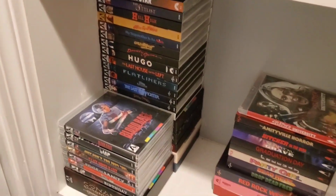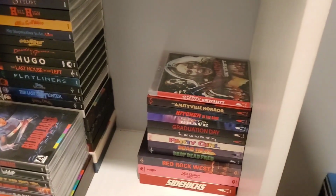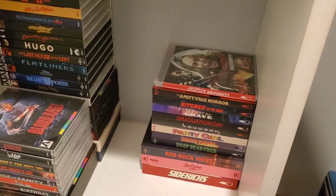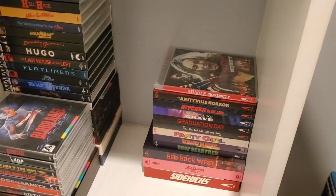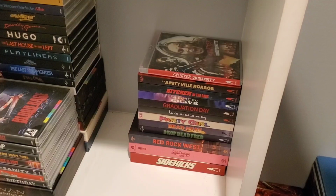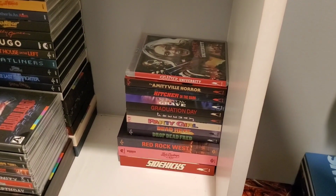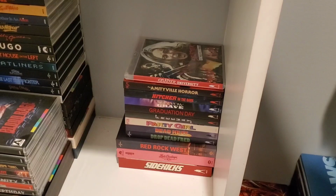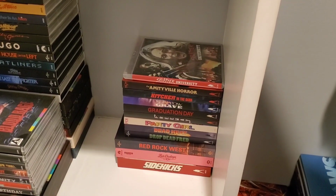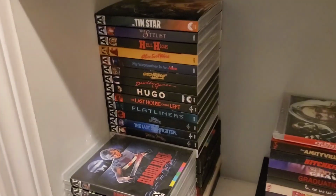And then finally on the bottom we have Arrow and also Vinegar Syndrome. I'm much more selective when it comes to Vinegar Syndrome. I don't like to pick up everything, because that's what I was doing. I was just picking up random stuff and I was regretting it. So I like to be more selective. That's why I don't have a ton of Vinegar Syndrome. But there are the ones that I've watched.